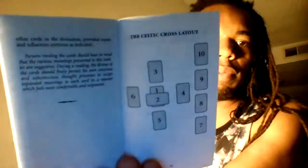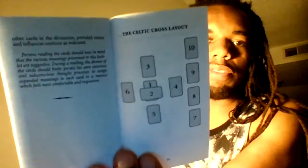I don't see any spreads really that are different than the classic Celtic cross. Okay, so that is disappointing to me. I really appreciate the Celtic cross, but it's definitely the bread and butter of tarot, and I think that we need to kind of expand.